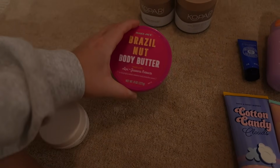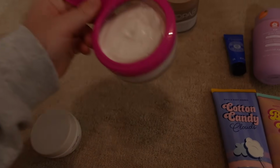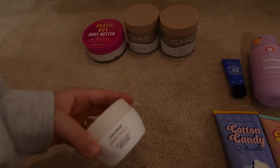I have the Brazil nut body butter from Trader Joe's. Let's see, let's smell this. It does smell just like, or at least very similar to Sol de Janeiro. So I think we'll keep that one.